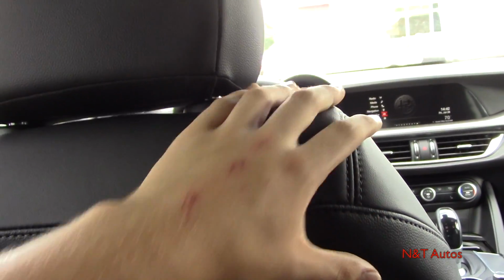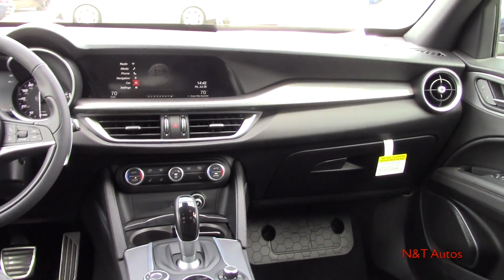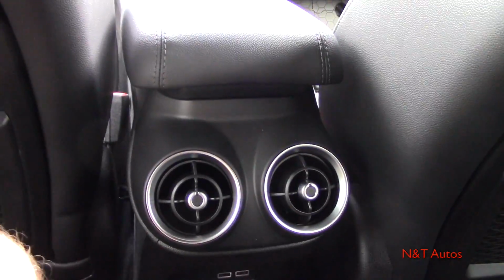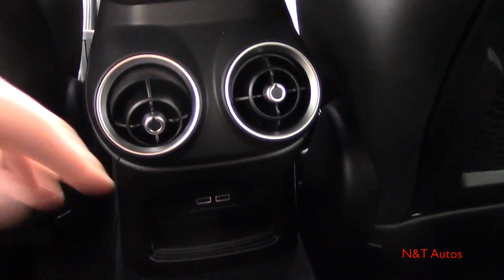Very nice seating position back here. You're not too upright and you're not too much reclined, so that's pretty nice. You can also see a bunch of stitching from this front seat, which is nice. Beautiful interior, very sport oriented, definitely. We do have a map pocket back here, a couple of air vents, which is very much appreciated on days like today, and a couple of USB inlets for the back passenger.